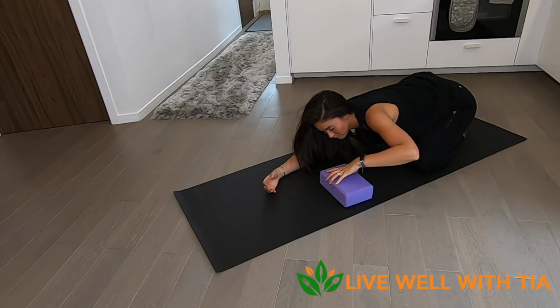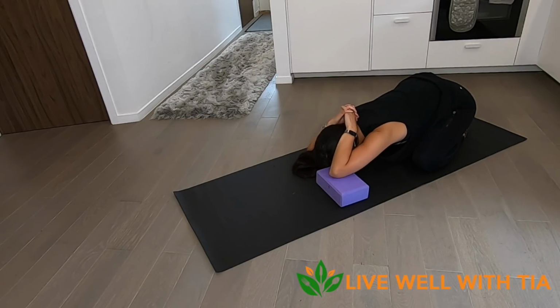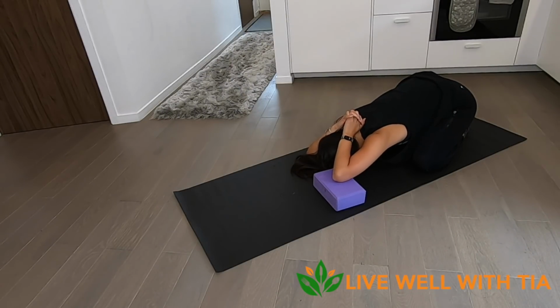Okay, and if you want to get a deeper stretch in, you can place your elbow onto the block, or again 2 books, and then just drop down and you'll feel that stretch. Again in the back of the arm as well as the shoulder. You might even feel this one in your chest slightly. Again, this will depend on your range of movement, so listen to your body, and if you feel any pain at any point, then stop the exercise immediately.